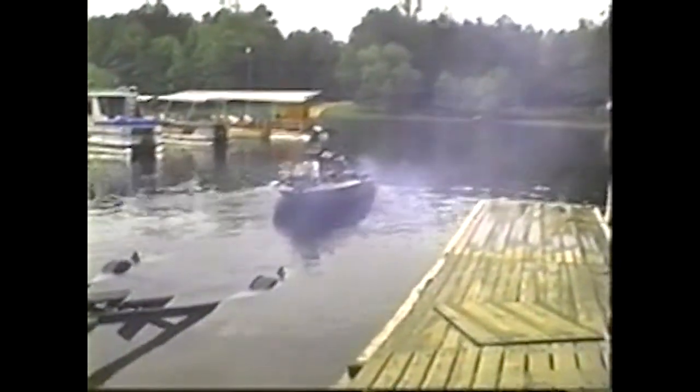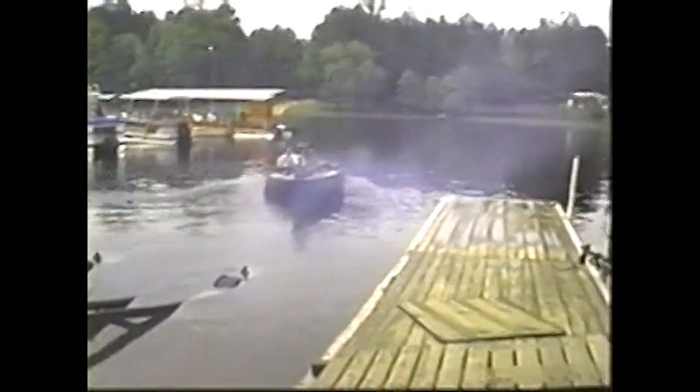Okay, Jimmy's backing the boat off the trailer. We have a beautiful afternoon. It's about 4:30, 4:35. About 30 minutes ago, we had a slight shower that should have cooled things off. It's overcast. There's a little breeze blowing. Nice ripple on the water out on the lake.